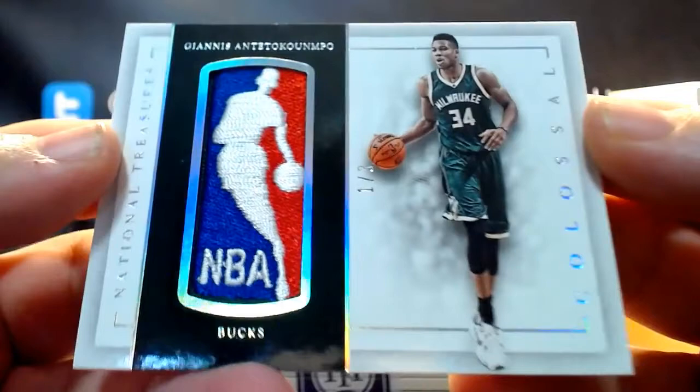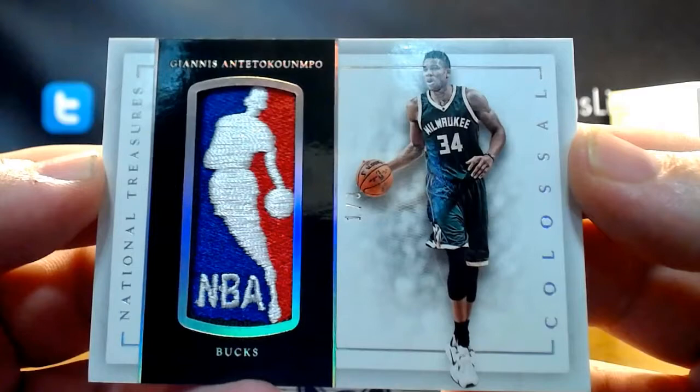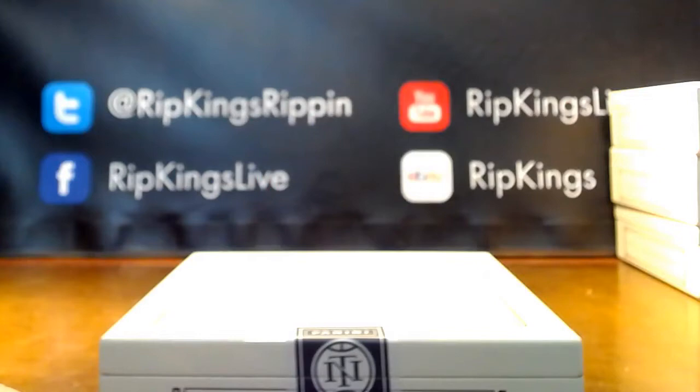Colossal Giannis Antetokounmpo for the Milwaukee Bucks. I wonder what the other two look like. Nasty card. Congratulations, Jeremy. One out of three, Giannis NBA logo man. That's how we're going to finish buy one, get one.